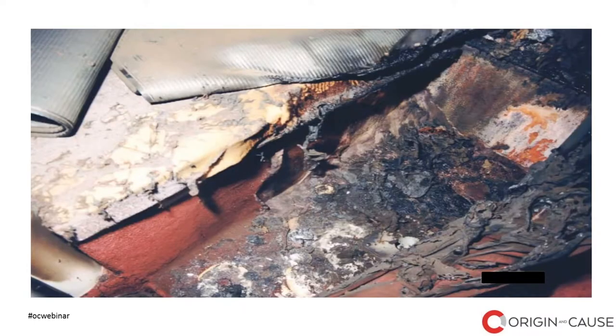A closer view, and you can see the localized damage. In fact, you can see the red carpeting that lined the walkway here is consumed all in just one localized area.